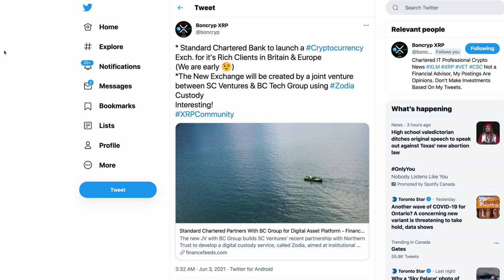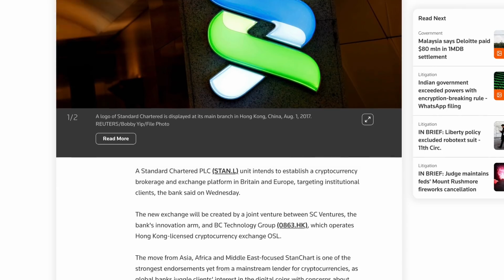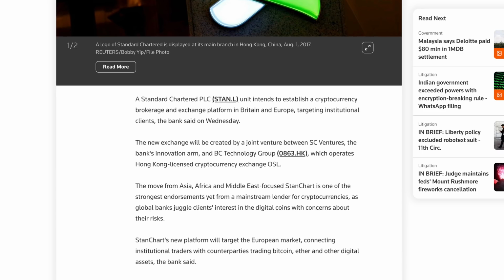Standard Chartered Bank to launch a cryptocurrency exchange for its rich clients in Britain and Europe. So this is the latest news with regards to Ripple partner Standard Chartered. They intend to establish a cryptocurrency brokerage and exchange platform in Britain and Europe, targeting institutional clients. The bank said on Wednesday the new exchange will be created by a joint venture between SC Ventures and the bank's innovation arm, the BC Technology Group, which operates the Hong Kong licensed cryptocurrency exchange OSL.